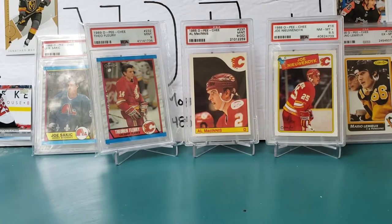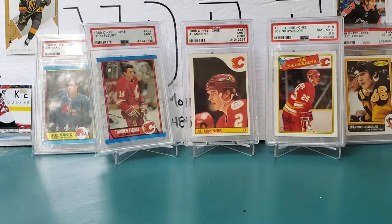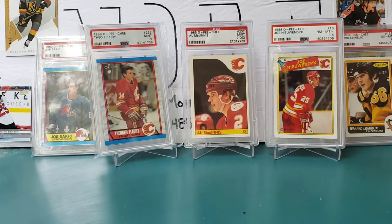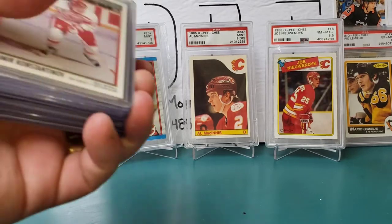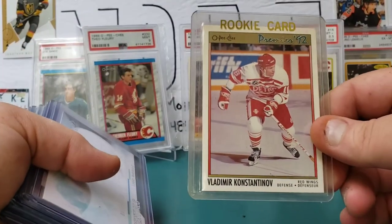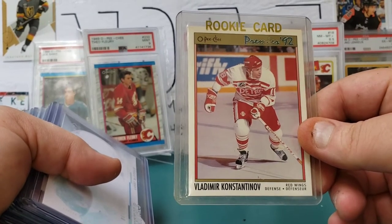And then the second trade slash purchase. I don't know if you guys watched his channel and saw that he got that Jack Eichel printing plate autograph of mine. I sent him that and some cash. I can't remember if there's anything else with it. This is what I got in return. So these are the throw-ins. He tossed me in a Vladimir Konstantinov rookie card.